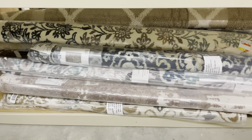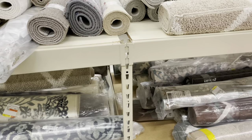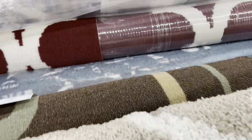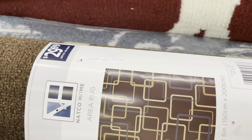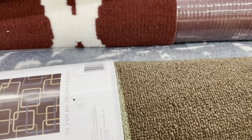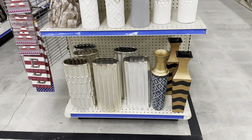And they have all these area rugs. I wish I could have gone through every area rug, but I couldn't. It was only me, so I'm trying to hold my phone and record and go through everything at the same time. But these are also really nice. This area rug here was $29.99, and I think this is a 5 by 9. I think that's what it was, but look at all these area rugs.